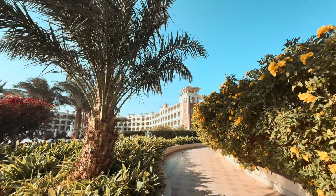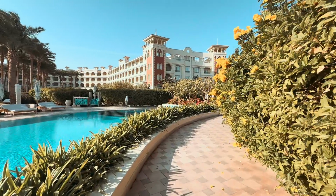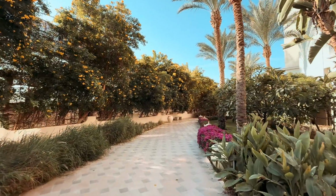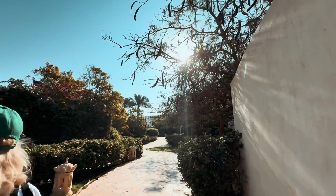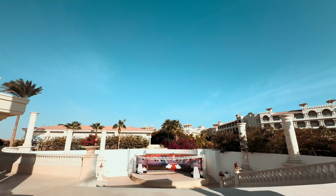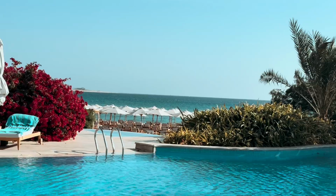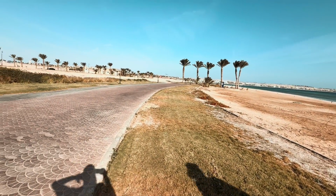Let's do a little walkthrough. It's a beautiful resort. Such a beautiful cabana. We're on to the next resort and the beach.